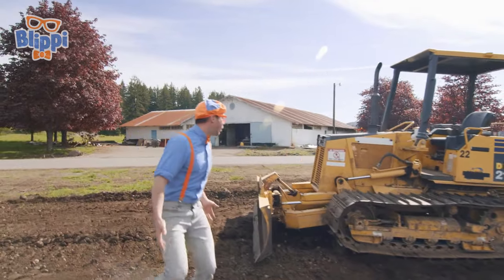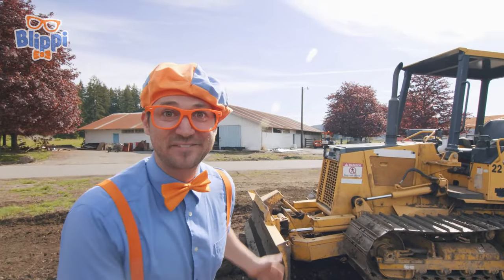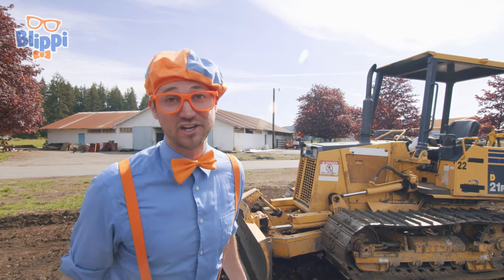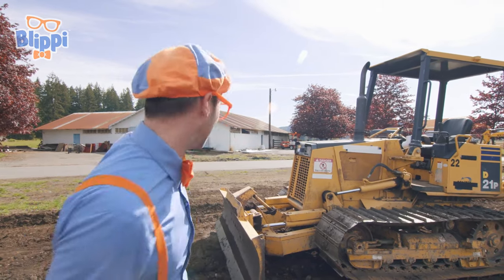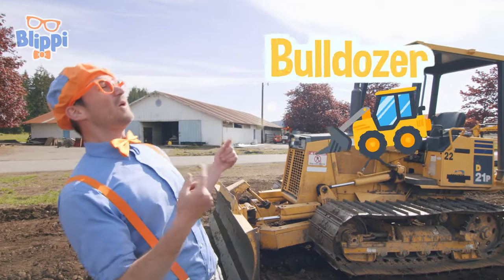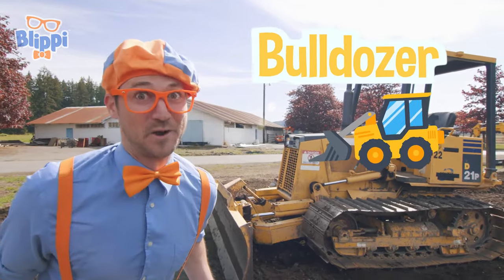Check it out. Wow, a piece of construction equipment. And this is a powerful piece of construction equipment. Do you know what machine this is? Yeah, this is a bulldozer. Wow, it is so powerful.